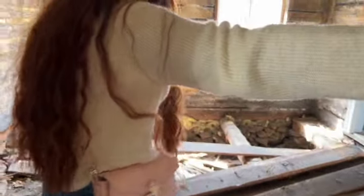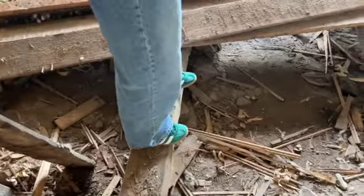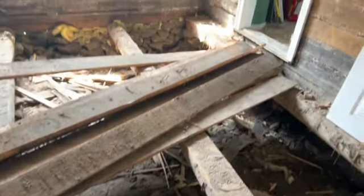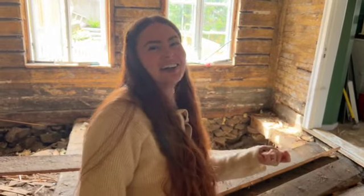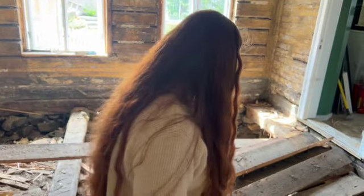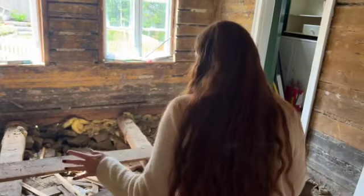Okay. All right, this is super treacherous, so this is really iffy. So be careful. Be careful. I'm going to just step down here. So this is the guest room. Our lucky guests. So obviously, this has been all torn up.